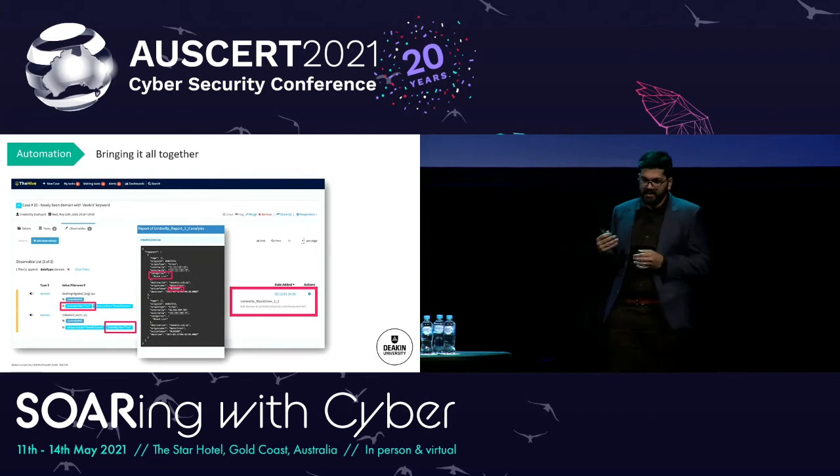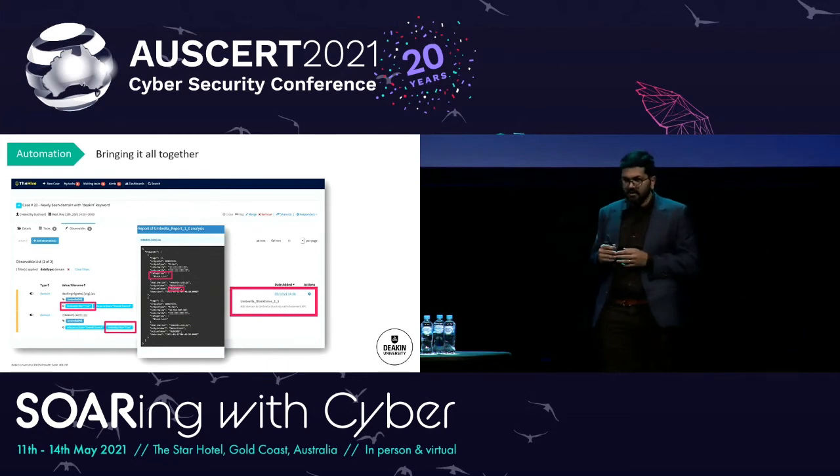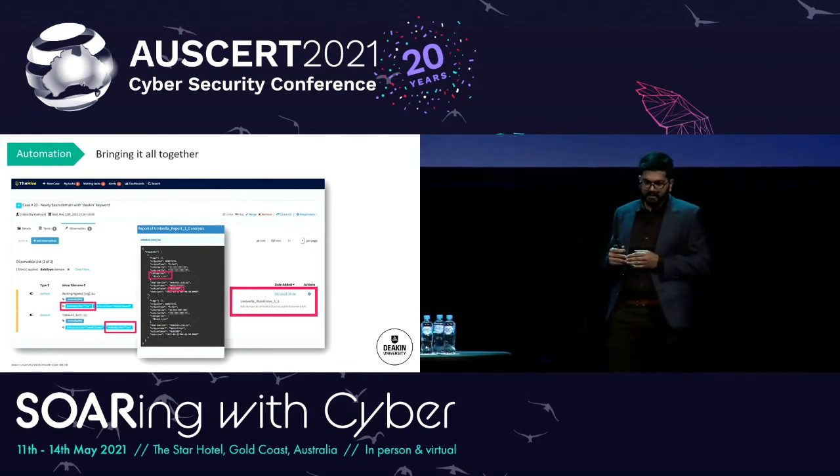Because we've had instances where we block a malicious IP address that's an Amazon IP address or something that belongs to a shared service, and then two days later it breaks something else. So we need to understand if something is blocked, why it's blocked, and be able to give users that feedback.